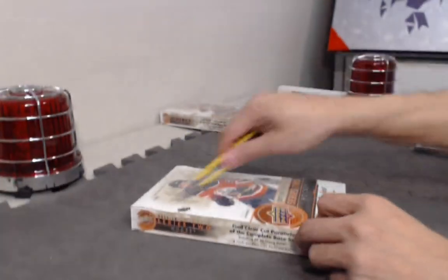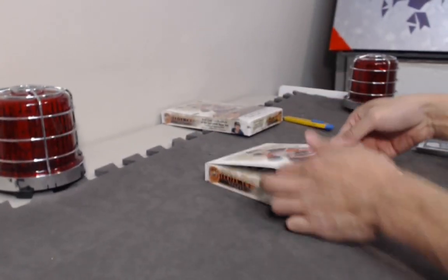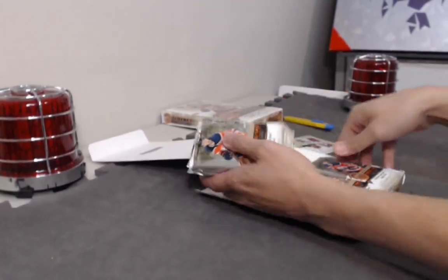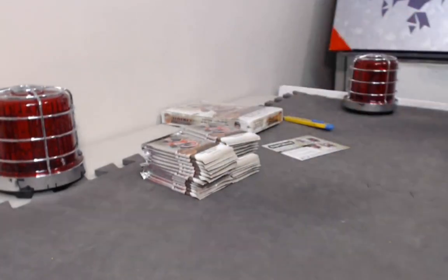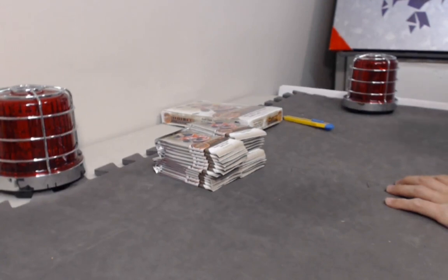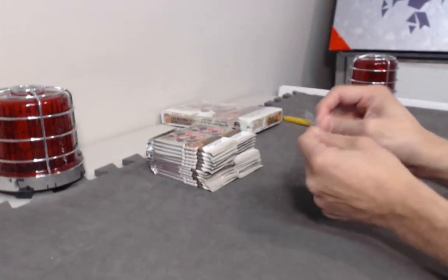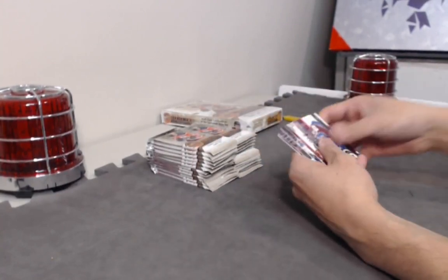Last two boxes. It's been a really good break so far, too. Now, Acetate. Loaded this piece. Yeah, it's been really good. This form is getting a workout. Synergy coming right up, guys. Gonna rip through these last 48 packs.